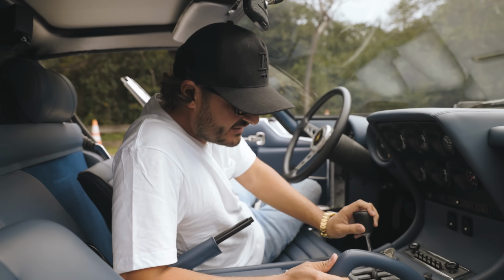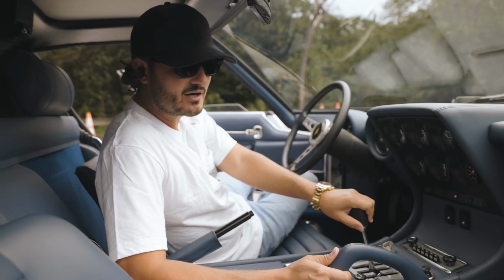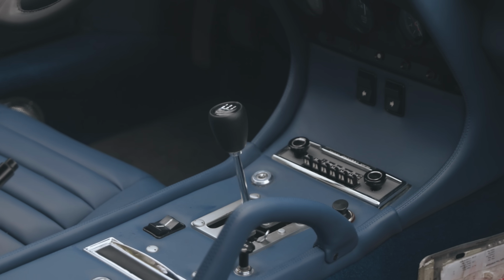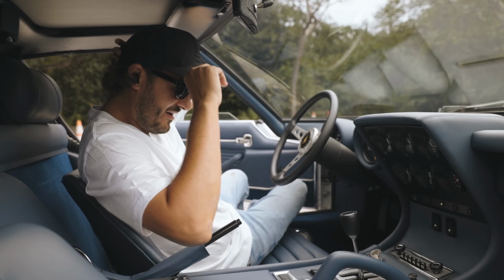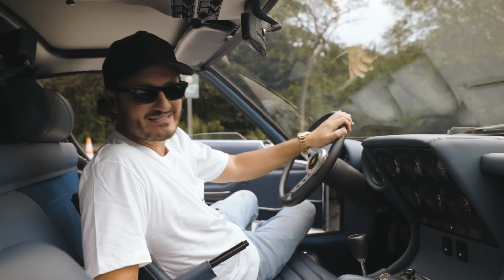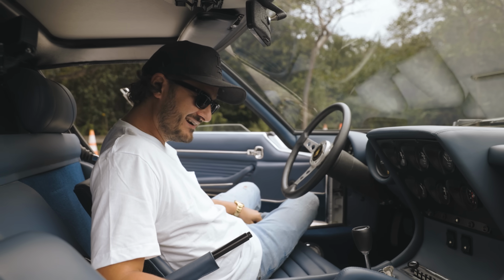So yeah, we will change the shift knob. We have a new old stock shift knob, a very rare wooden one. I actually bought it from my father. I'm shocked that he's even selling it to me. We haven't actually consummated the transaction, so who knows if I will actually get it.